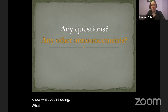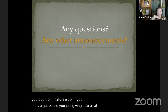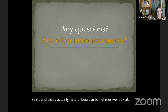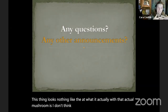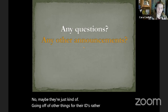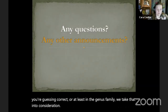What if it's a guess and we don't quite know if it's the real one yet? Will you guys verify? Yeah, if you put it on iNaturalist, or if it's a guess and you're giving it to us at that time and you think that's what it is, and we're looking through it. Yeah. And that's actually helpful, because sometimes we look at whether your guess is close. You know what I mean? Because sometimes people will put an ID and the thing looks nothing like what that actual mushroom is. I don't think they're really, maybe they're just going off of other things for their IDs rather than actually knowing the species. But if you're actually guessing and we're seeing that you're guessing correctly, or at least in the genus or family, we take that into consideration. Thank you. No problem.